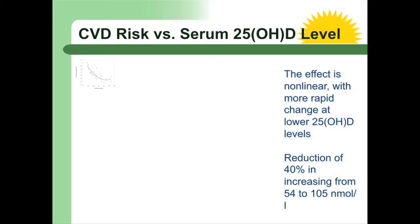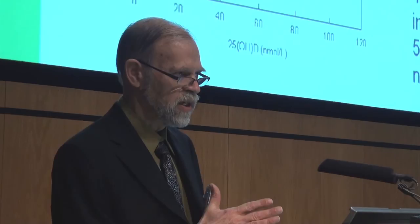What I do is I take published studies, in this case for cardiovascular disease. I'll take the median value of 25-hydroxy vitamin D for the different quantiles of the population that they studied, plot those, and then adjust the hazard ratio for each study by multiplying by a factor to bring all the studies into coincidence. Once I've done that, I can then fit the data to a curve. It can be a power curve, a second order harmonic, a third order, whatever.